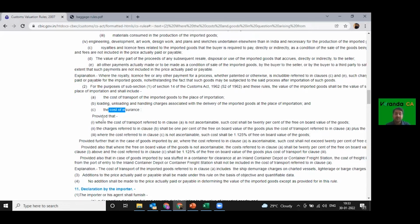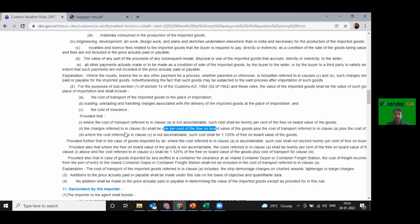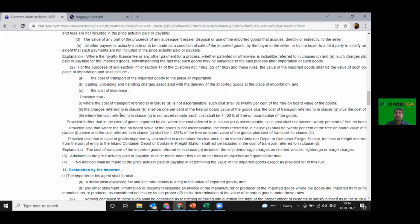Provided that when the cost of transport in clause A is not ascertainable, such cost shall be 20% of the free on board value of goods. The charges referred to in clause B, which is loading and unloading charges, shall be 1% of FOB plus cost of transport. So how do you calculate loading and unloading: you take the FOB value plus cost of transport plus cost of insurance, do a total on that, and 1% shall be these charges if it is unknown. Are we following? Then where the cost referred to in clause C, which is insurance, is not ascertainable, it shall be 1.125% of FOB value.